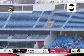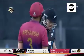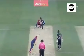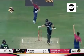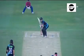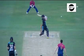And there you go. Bit of a long hop and dispatched over cow corner for the first maximum of the evening. Well, something had to give. And Jawadullah has struck timber.